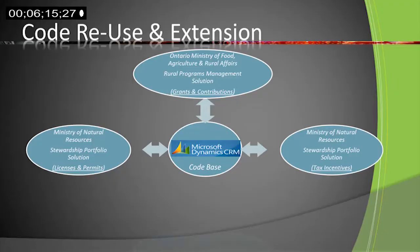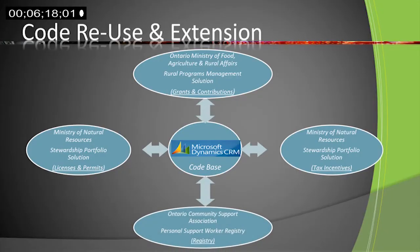In fact, we've actually built out the code base for registry systems as well. The Personal Support Worker Registry just went into production a few months ago, and the health agency is keeping track of all the personal support workers in Ontario. The application assessment registry module features can now be funneled back into the next version of RPM and SPS. And who knows, the next grant system may build another feature. So since this is the real deal, how about a quick demo on the grants and contributions solution?